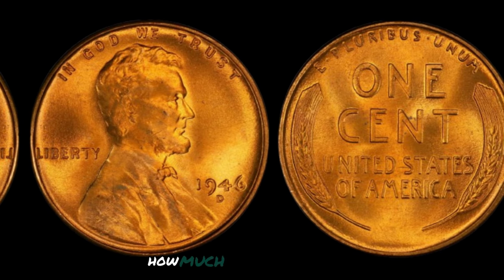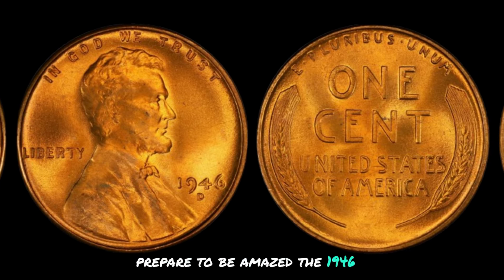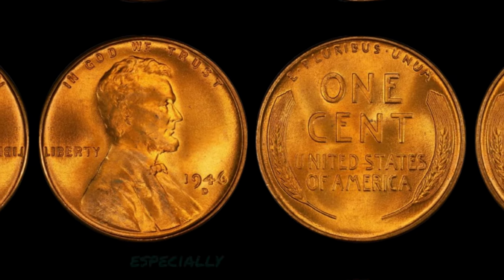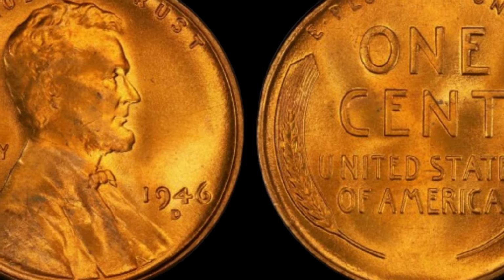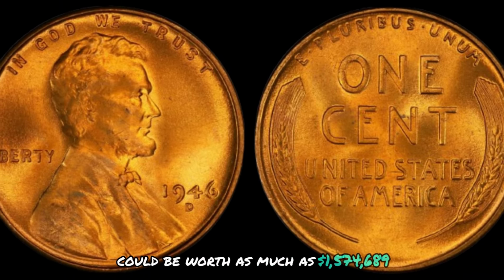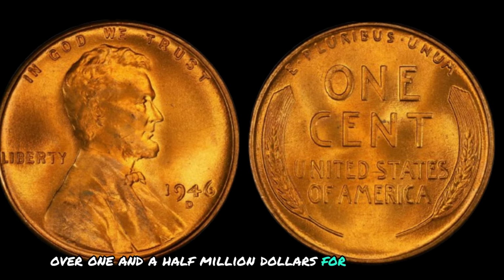So, how much is this coin worth, you ask? Well, prepare to be amazed. The 1946 D Mint Mark Lincoln 1 cent wheat penny is considered to be quite rare, especially in pristine condition. In fact, some experts estimate that a well-preserved example of this coin could be worth as much as $1,574,689. Yes, you heard that right, over $1.5 million for a single penny.